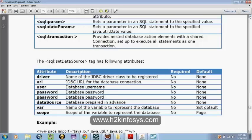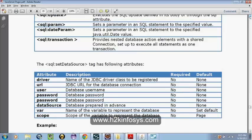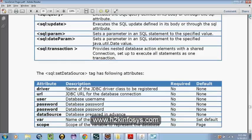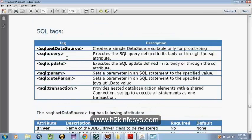We have the SQL query tag for the execution of any SQL query defined in its body. With the SQL update tag, we could execute updates and deletes. If you have queries like a prepared statement with question marks, the SQL param and date param tags are used to set those values. Once I have a query with question marks in a prepared statement, we set them at a later point of time.